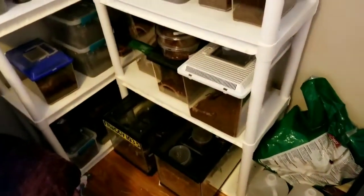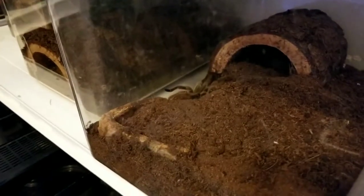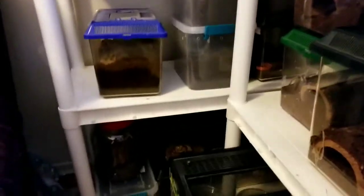I'm pretty simplistic in my enclosure design. Well, there's my rose hair right there. She's just kind of chilling in there. My big scarlet bird eater. Again, just chilling in there. That's something I thought about doing.